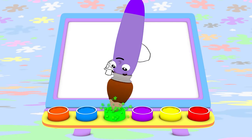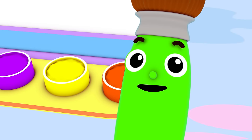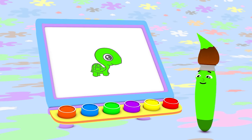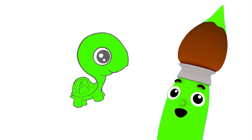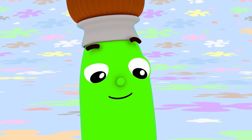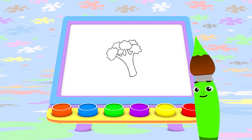Green. Today I'm going to paint with green, and I'm going to start by painting a turtle. Oh, what a cute dancing turtle! What else can I paint with green? I know!